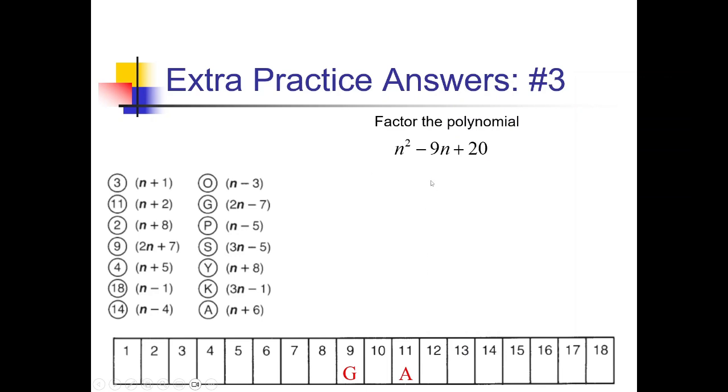This next one has a lead coefficient of 1, so we'll just use our kind of easy factoring here. Factors of 20 we're looking for that add up to negative 9. 1 and 20 doesn't work, 2 and 10 doesn't work, 4 and 5 does if they're both negative. So we have n minus 4, n minus 5. n minus 4, I see that right here, that's 14. And then n minus 5 is P, so P goes in spot 14 right here.